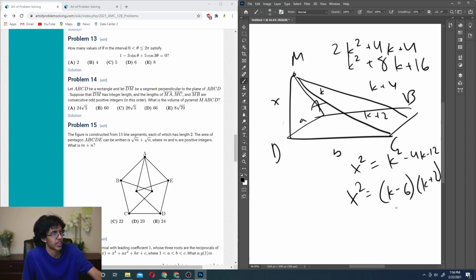Let's try k. What does k have to be? So k just has to be an odd number greater than 6. So let's try 7. That's 1 times 9. Wait, that literally worked. Okay, so our side lengths are 7, 9, 11, and 3. Okay. And what is the volume?